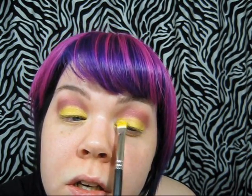it's just going to add a little bit of dimension to the yellow by having a lighter yellow in the inner part. Then what you can do is go over with the crease brush and just run along that line where the yellow and the raspberry color meet, so that it creates a smoother transition and it's not like one color, another color. Although it still ends up looking like that. It definitely has a cut crease kind of look to it, but it's a bit softer.